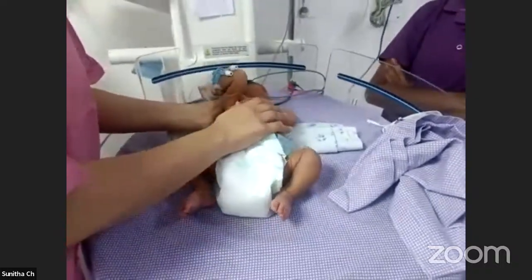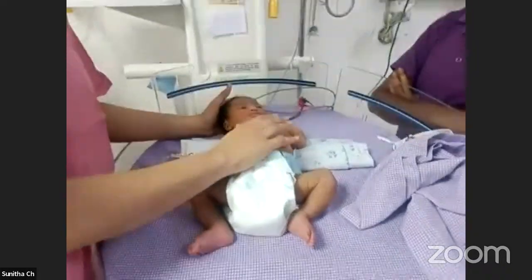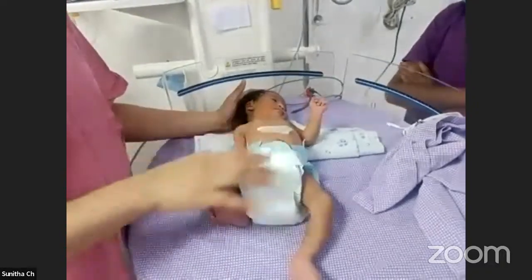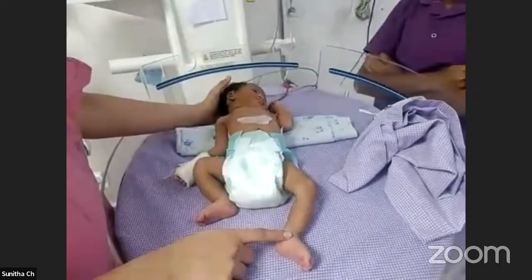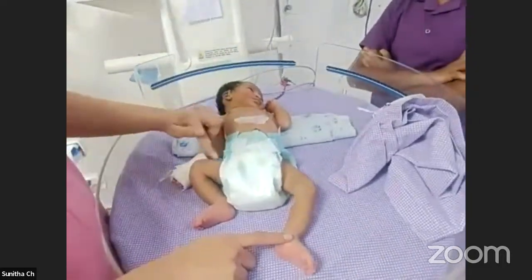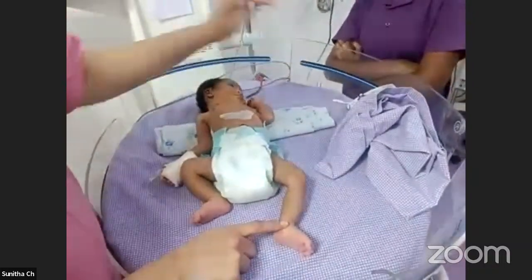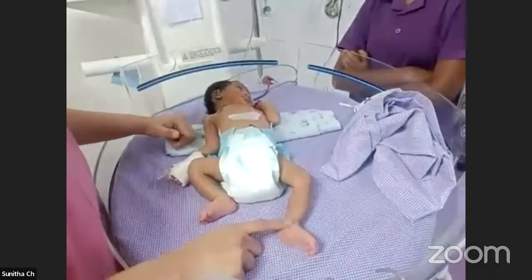Now possibly the baby is trying to go into ATNR. ATNR can be normally spontaneously elicited in full-term babies. You can see this baby is having some kind of partial ATNR with extension of the same side leg to which the head is pointed and flexion of the opposite side leg. In complete ATNR, the baby will also have extension of the ipsilateral upper limb and flexion of the other side. So this completes the tone assessment.